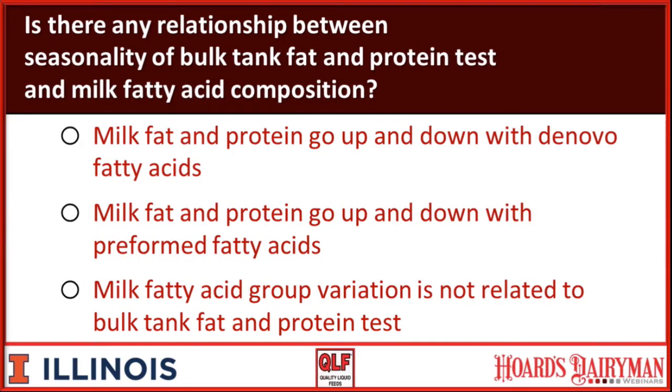So we're up to another poll question for Mike. Back in. Yes, we're ready to go, David. Here we are. Get ready to vote. Here's your question. Is there any relationship between the seasonality of bulk tank fat and protein test and milk fatty acid composition? We have three choices. Now we've increased your choices up to three. First choice is milk fat and protein go up and down with de novo fat synthesis. Second one, milk fat and protein go up and down with preformed fatty acids. The third one, fatty acid group variation is not related to bulk tank fat and protein.